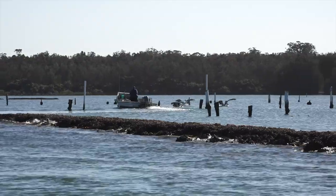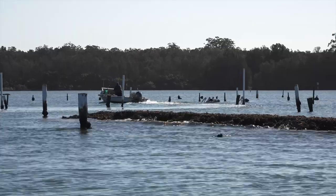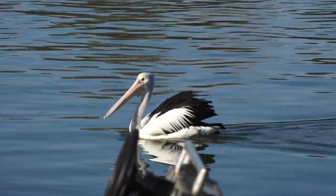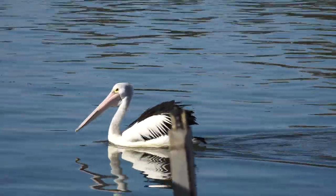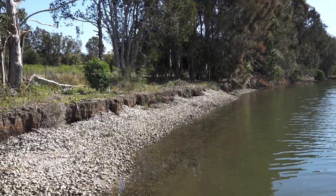Another function of the oysters is to filter lots of water as they're feeding, so they can improve the water quality if we get them established in large enough populations. A whole range of outcomes: biodiversity, fisheries, water quality improvement at this site and stabilising the riverbank. And it's a bit more of a natural foreshore.